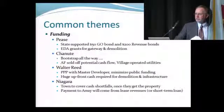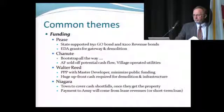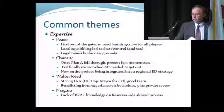Walter Reed has gone the route of getting private investment up front in a master developer. And hopefully, but there's still huge upfront costs that have to be satisfied first. In Niagara, small property, the town was willing to buy it at the price it was offered once they could get a title to it.